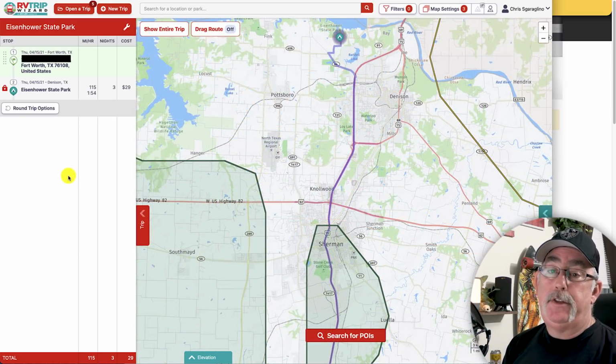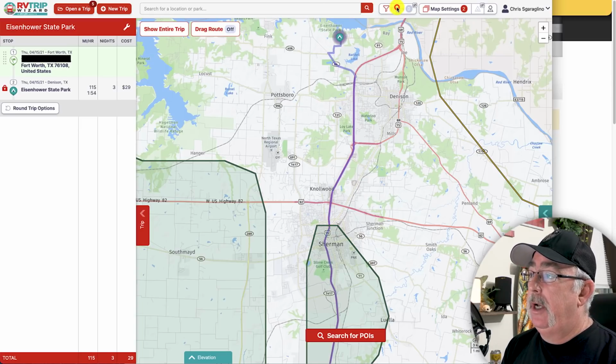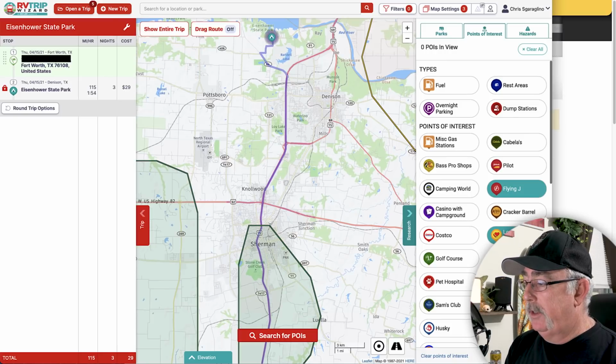So now I need to search for some gas right before the campground, which is right here. So more than likely it's going to be somewhere around in here in Sherman. So I'm going to come up to filters, and since I have my POIs turned on, I'm going to go over here and collect points of interest. I'm going to look for Flying J's, truck stops.